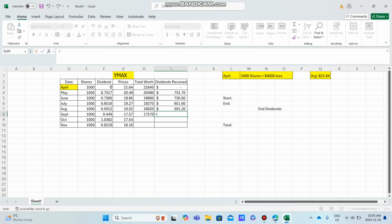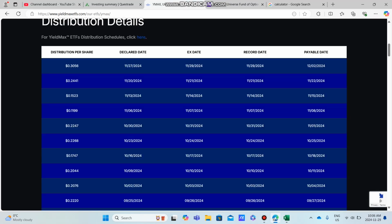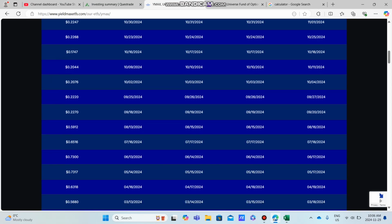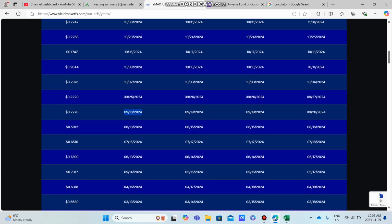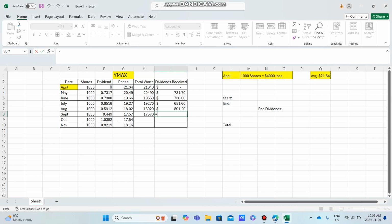Let's see our dividend for the month. This was one of the lowest dividends, within September. This is where YMAX switched to paying weekly dividends, and it seemed to have missed its first dividend. You could see here, this was the 7th. This was August. And then this was September here, paying on the 18th, but only paying a 22-cent dividend and only paying 2 dividends for that month, which contributed to a 44-cent dividend. So we're going to take our dividend amount. We're going to multiply it by our 1,000 shares. Boom. $450. Nothing crazy. Continue on.